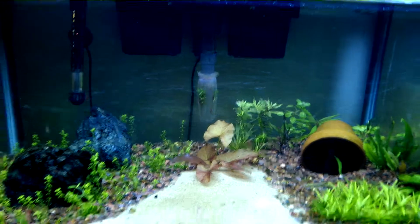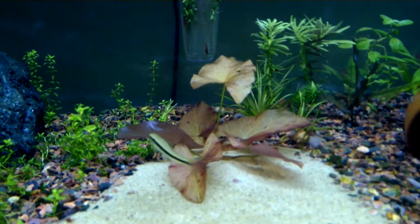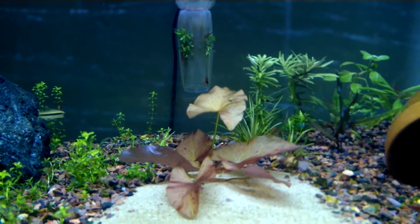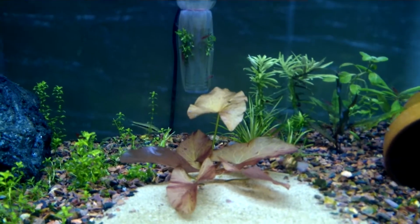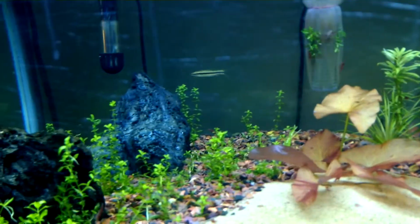So I mean, I don't think it really does it justice. You have to see it alive. It looks a lot less yellow and more of a pinkish blush color to it. I do have a lot of shrimp. They all came from my 10-gallon in here.